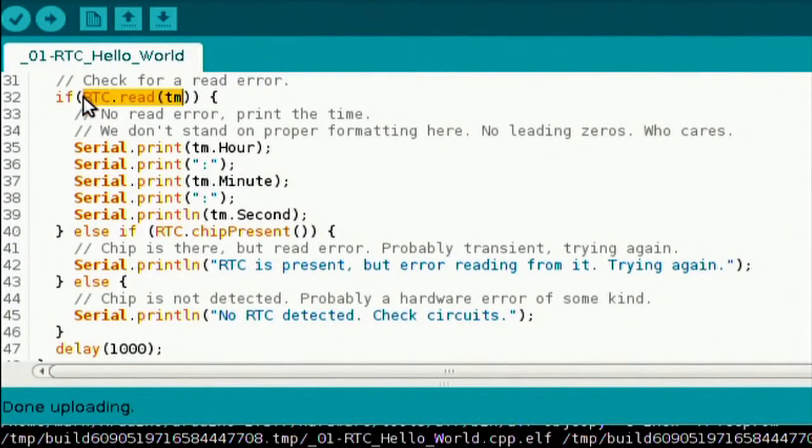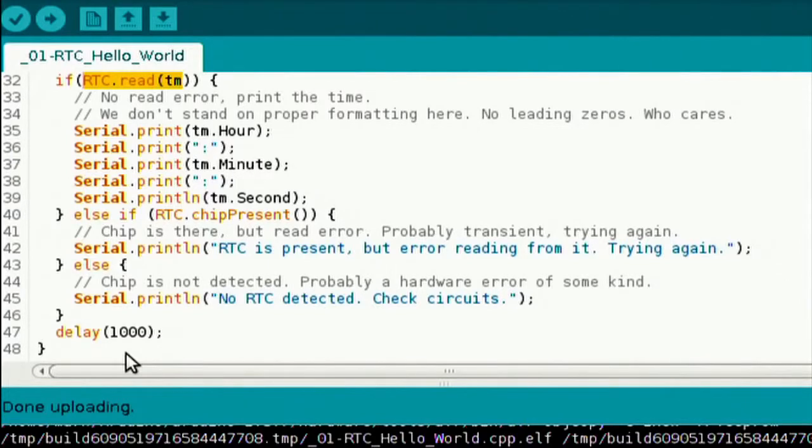Exactly. And Ryan, go ahead and go back. If we get a false from RTC.read, it says there was a problem, warning Will Robinson, something happened, so we need to figure out exactly what that problem is. So in the else, we do another if. If RTC.chipPresent, which is another function of the RTC object, says, all right, I was able to detect a chip but it's not giving me the data I want, then print out this error message: RTC is present, but I got an error reading from it. And that last one is, I got nothing at all, there's nothing here, it isn't there. And then I delay one second, and that's the bottom of the loop. And it just goes back and does it over and over again.